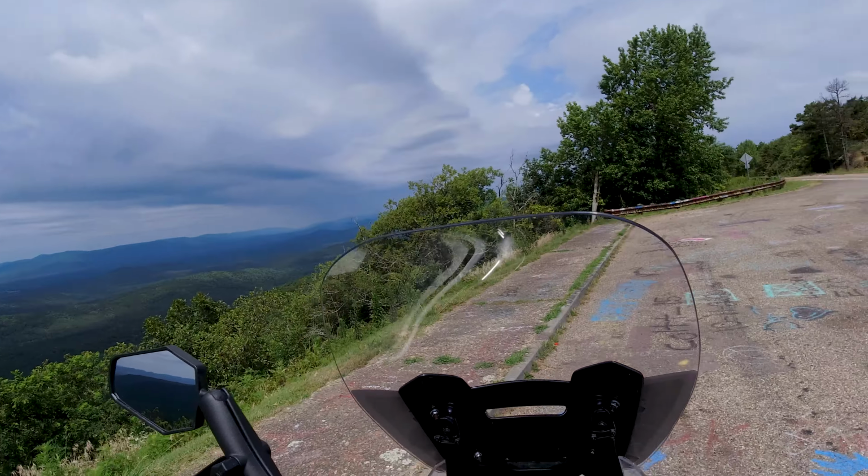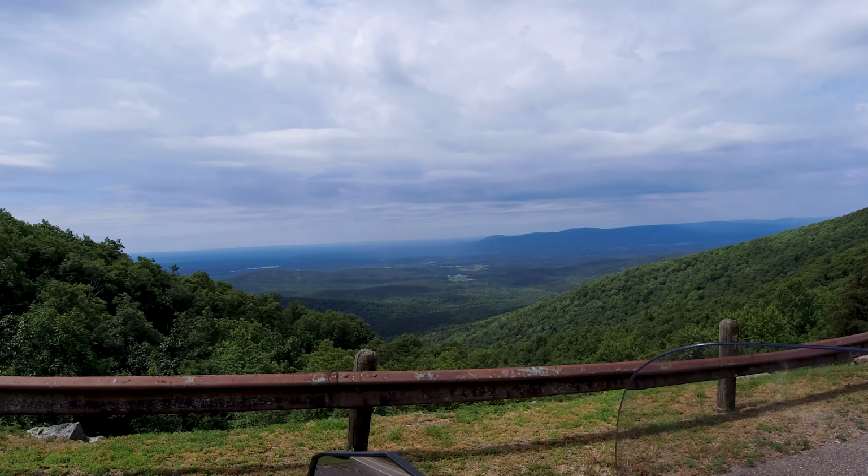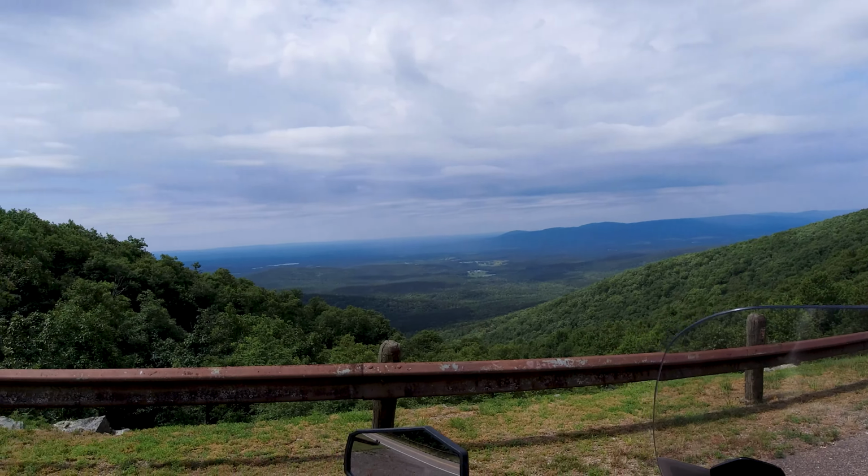Another view. Same lake we were looking at earlier out there. And a farm down in the bottom. I bet that's some good ground down there. Queen Wilhelmina State Park. That's where we're at. Queen Wilhelmina. That's kind of hard to say.